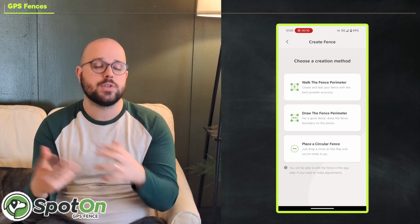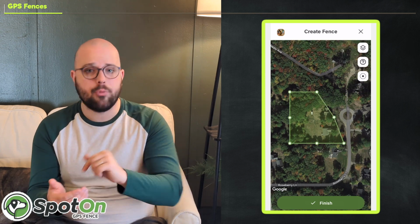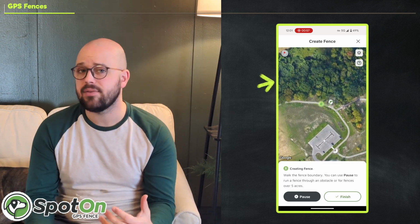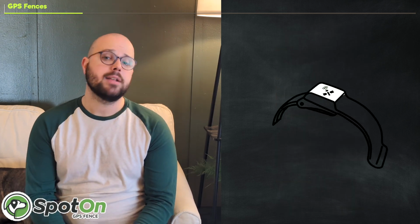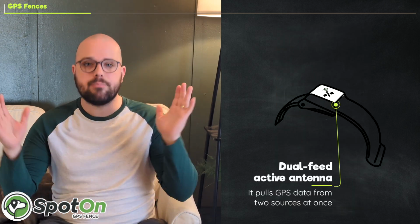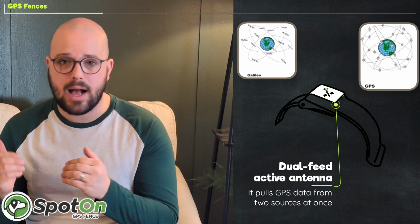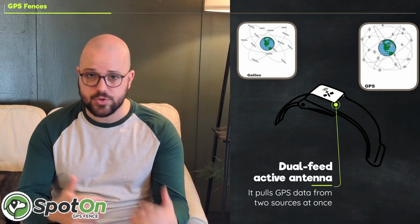Now, I can make the boundaries one of 2 ways. I can either just draw on a map in the app what I want my boundary to be, or I can physically walk around the boundary holding my phone and the collar in order to make the most precise line. SpotOn uses dual-feed GPS technology, meaning it is constantly pulling data from 2 separate satellite sources, meaning the boundary is always exactly where I put it, even in heavily wooded areas where other collars may tend to drift.